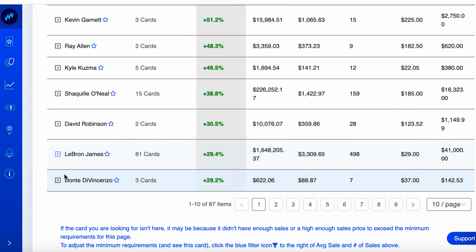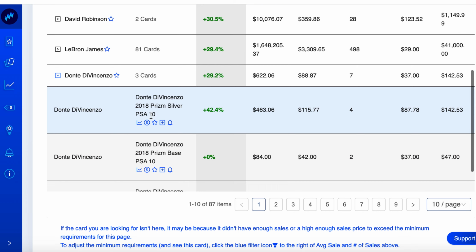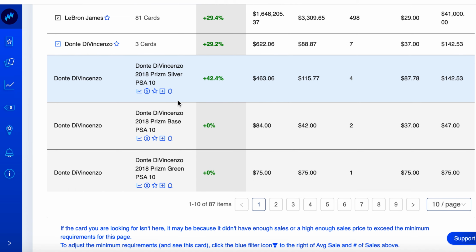Dante DiVincenzo to round out the list. He's got 3 cards. They've gone up a total of 29% cumulatively, with his 2018 Prism Silver PSA 10 going up the most at 42.4%. As a matter of fact, that's the only one of the 3 that's even gone up. The other 2 are at 0.